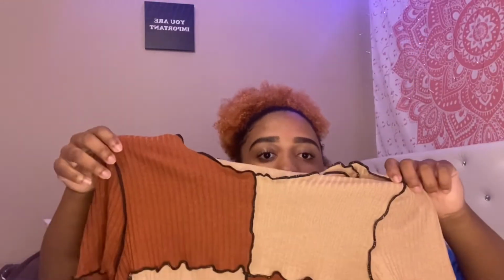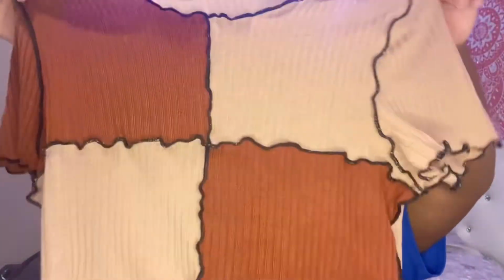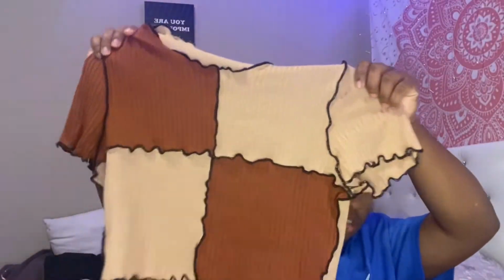I got this color block shirt. It's brown. It's cropped. It's a large, I think. And on the back, each sleeve is a different color. Real cute.